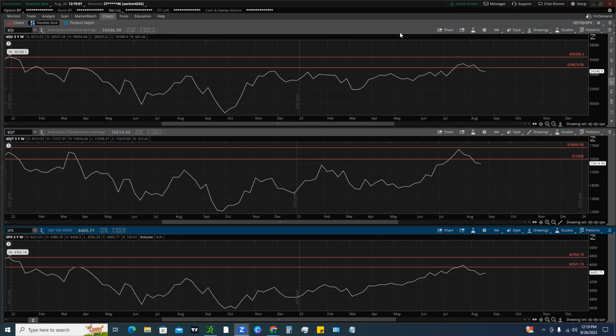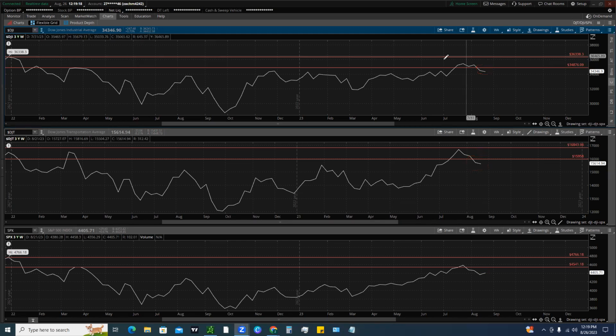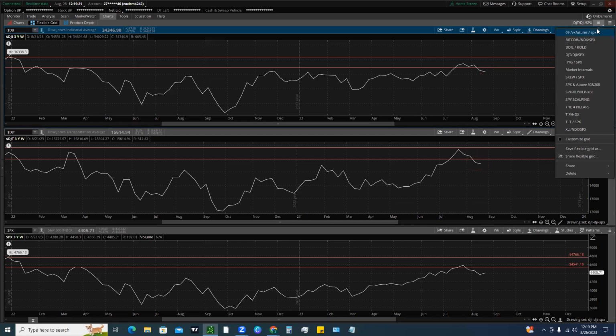So what we need to see if the market is really going to go bullish again is the transportation average pick up, right? We need to see the industrial average pick back up again. We can't have just the S&P 500 rallying right here and these two not performing as well, right? That's a warning sign basically you want to look out for.